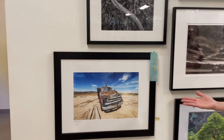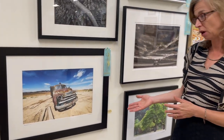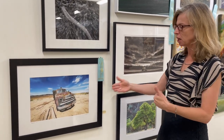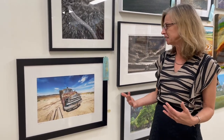Another photograph that really took my attention, this is one of those subjects that several artists have done. We have another truck here. But this photograph takes the point of view, it's almost like a fisheye lens, so that the truck bumper is really jutting out at you, which makes it really interesting. It almost looks like the vehicle is smiling. It certainly makes you want to know more about this rusty truck.